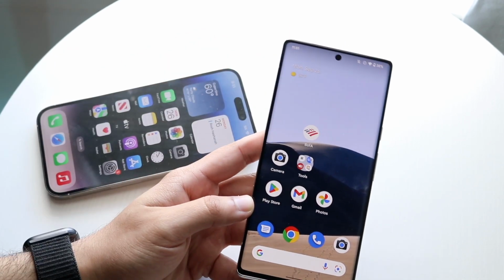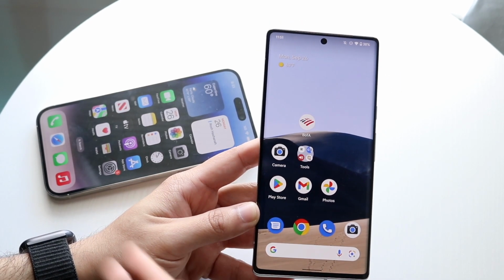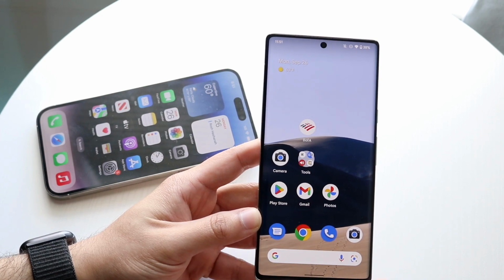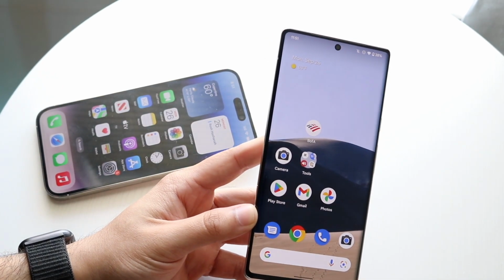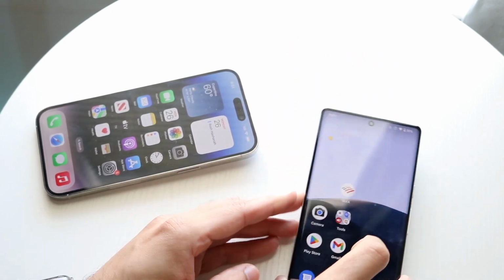You have a hole punch display, and it has a little bit more of a squared off design rather than the circular, rounded design on the iPhone 14 series. I think this phone looks great, and it's still a really good panel for sure. Fingerprint sensor in the display too, which is really nice.